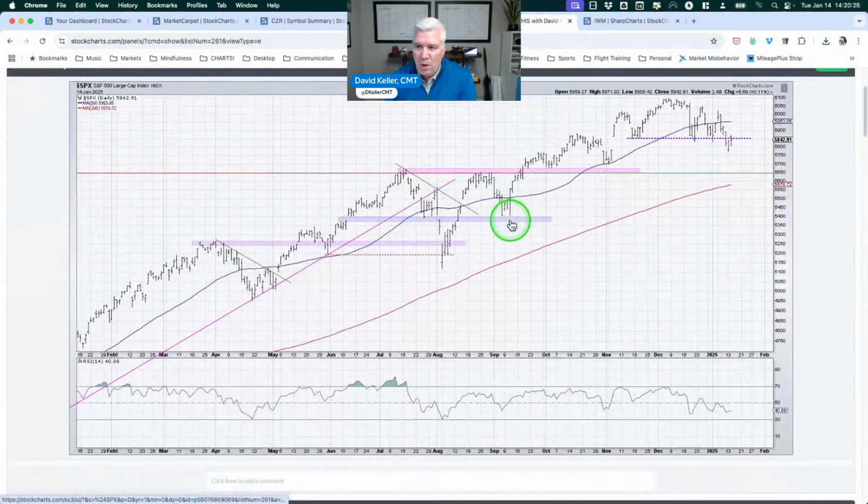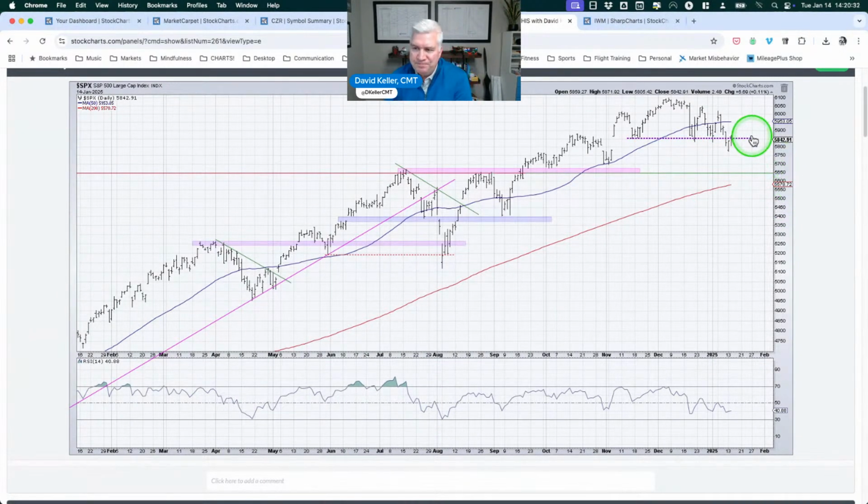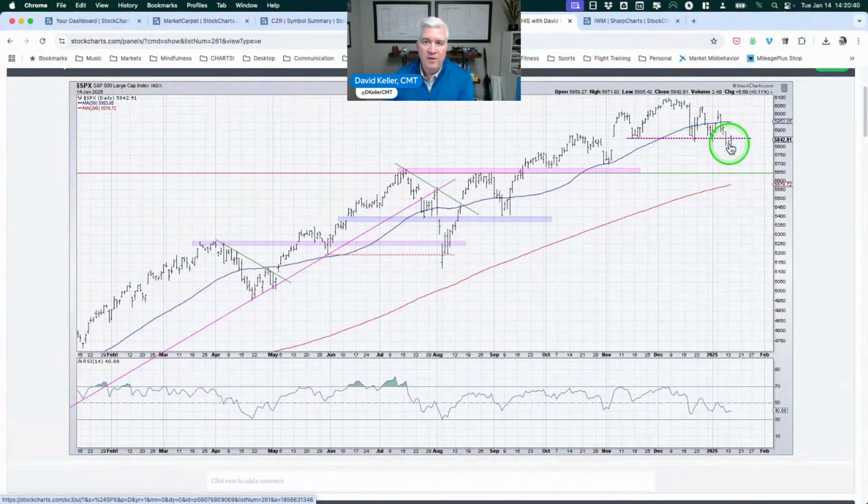All right, let's continue on with the chart review here, and we'll start with the chart of the S&P 500, the daily chart. 5850 is kind of the key level. And as we've mentioned here the last couple of days, that break of 5850 is pretty significant. We've talked about that for a while now as a sign that things were getting worse. Since that close below on Friday, we've had two successive higher closes.